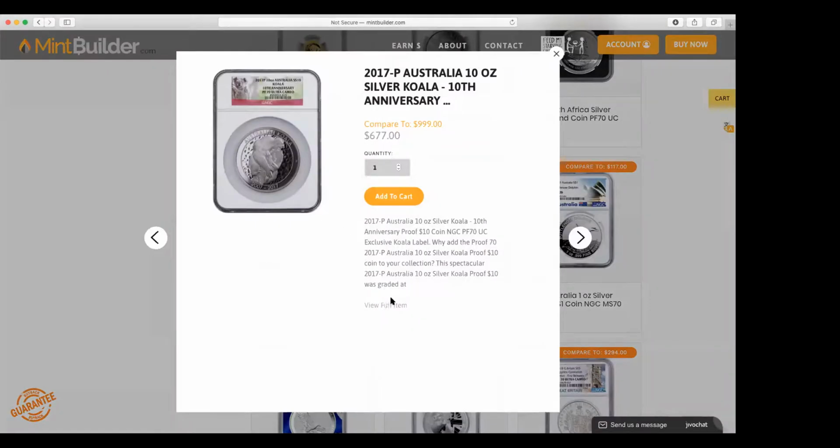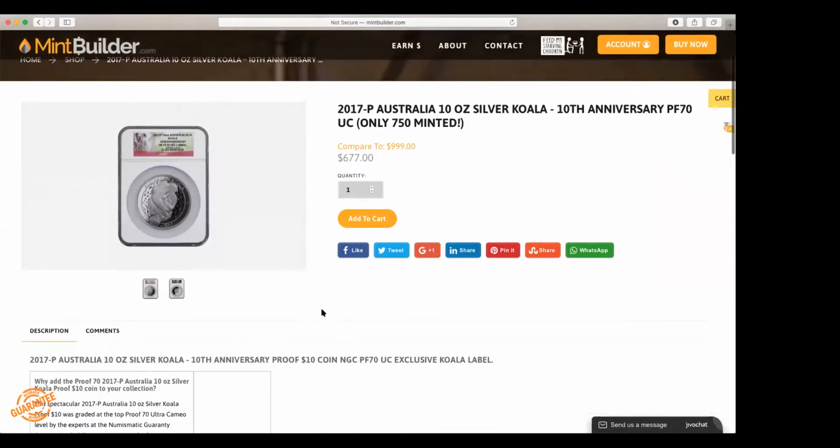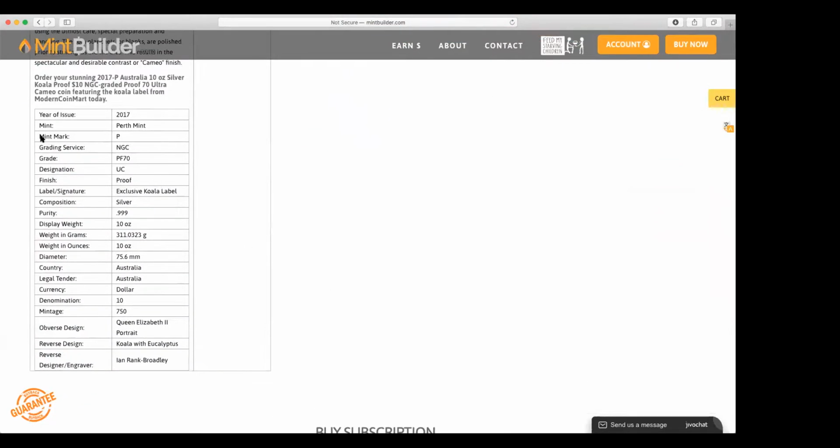And something that's cool about this as well is you can do quick view and read a little bit about it, but let's actually go in and I want to show you what we've done with this. So you're looking at it. It talks about the description a little bit, but here's the big deal. So these are the stats on it.